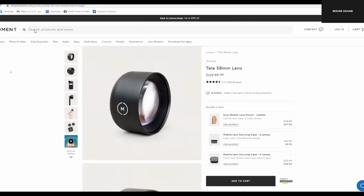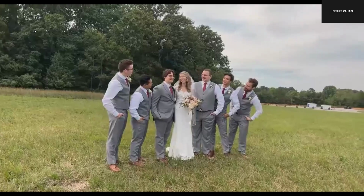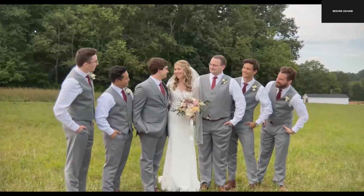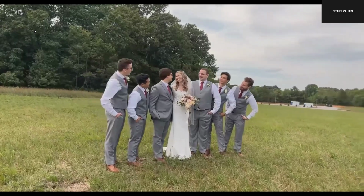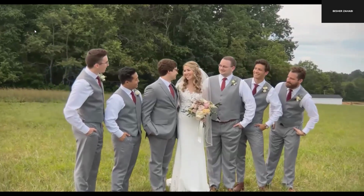They are lenses that you can put on your main 24 millimeter lens and get different focal lengths, which make a huge difference. Again, the difference between this shot is huge because this shot automatically looks like an iPhone because it's a wide angle lens, and this shot could almost pass for a DSLR.